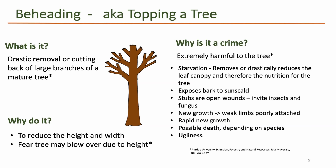And why is this harmful? This really is extremely harmful to the tree. You're cutting off all of the areas where the leaves grow, so you're immediately putting the tree into a starvation mode. Exposing the bark to sun scald, and these stubs are just open wounds. They're an open invitation for insects and fungus because the tree's highly stressed, and that's the kind of place that insects and fungus really see an opening to go in and do their thing.